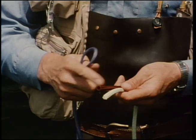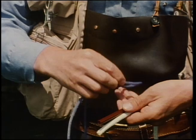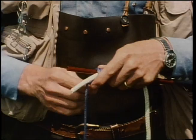Then, this blue rope will represent a piece of 25-pound test monofilament. Make a loop in the end of it like that and place it in your hand with the loop next to your little finger. Take the short end of the 25-pound mono and wrap around the fly line, around the tube, and around the long end of the mono. Each time you go around, put your finger on it so it doesn't slip.